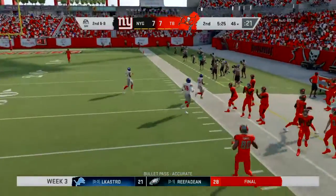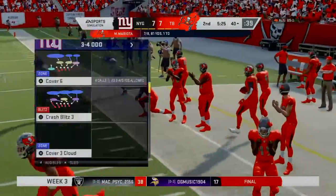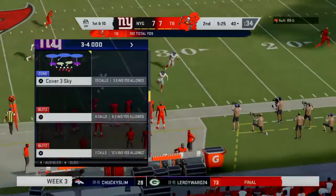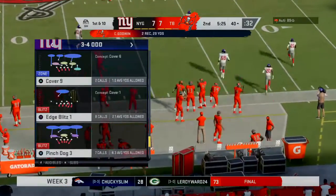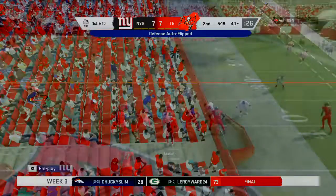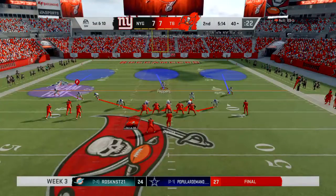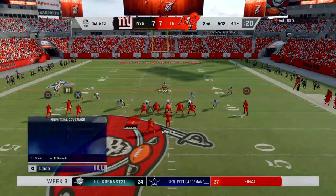Mariota. Throw right side, taken in by Godwin. And he's able to get this to the 40-yard line before he's out of bounds. Give him 14 on that one and a first down. First and 10 at the 40-yard line. Here we go.